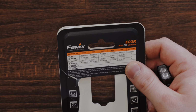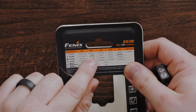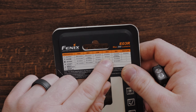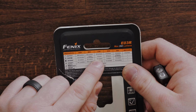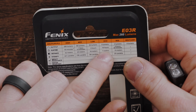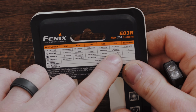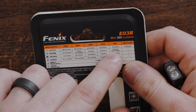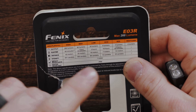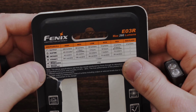It's going to step down pretty quickly. At 80 lumens, an hour 15. 30 lumens, 30 hours. Red, you're gonna get 16 hours. Wait, not 30. That's 30 lumens, 3 hours, not 30 hours. 5 lumens is 18 hours, and then red is gonna be 5 hours and 30 minutes. So the red does consume more battery than your eco mode, but it's much easier on the eyes when it's really, really dark outside.